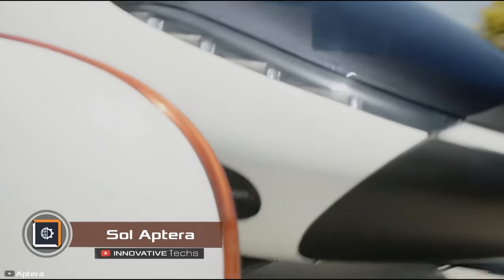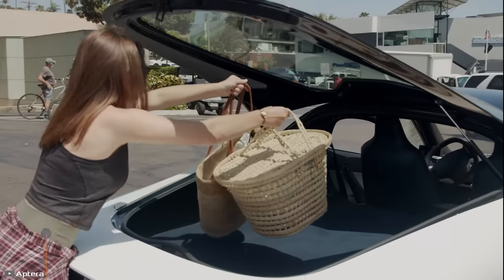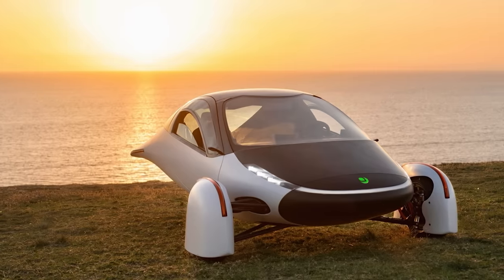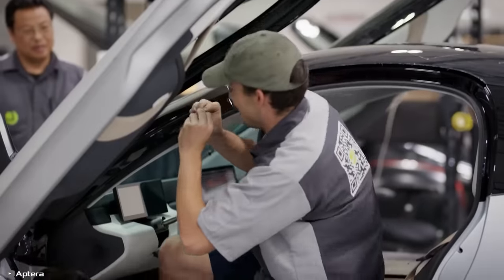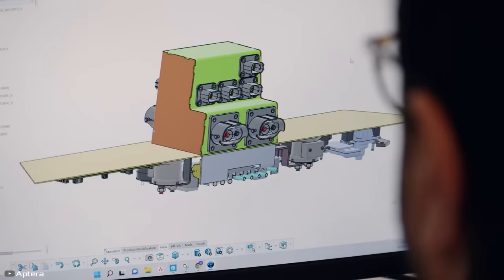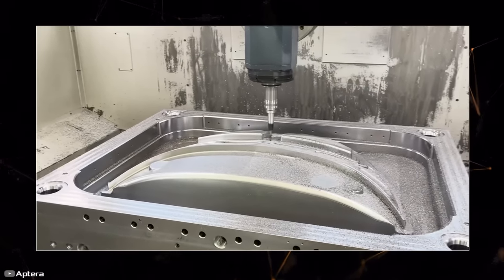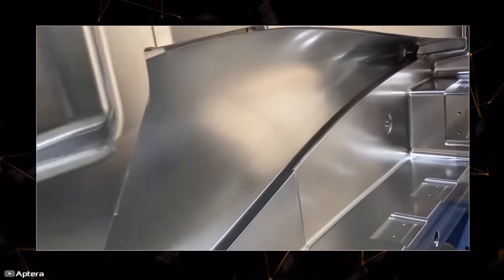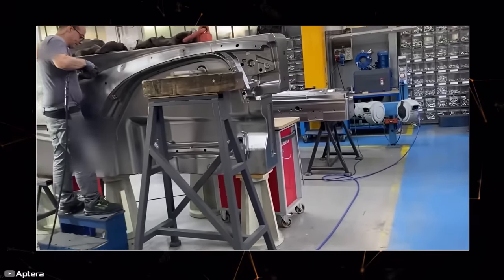The Solaptera car will be the world's first solar-powered vehicle to appear en masse on public roads. It is expected to be popular among residents of Florida and California, where the sun shines brightly. Most cars are 3D printed from carbon fiber, eliminating the need for a large factory like Tesla's. Solaptera can be manufactured in a small factory of up to 10,000 square feet. Moreover, the factory can be relocated to Canada, China, and other places where there is demand for the product.